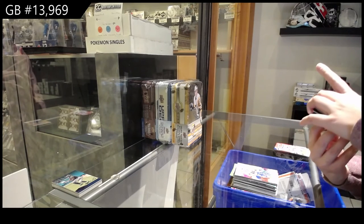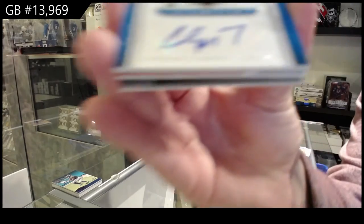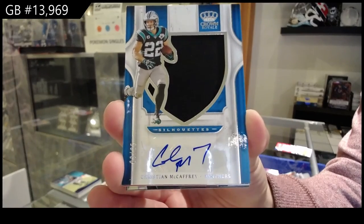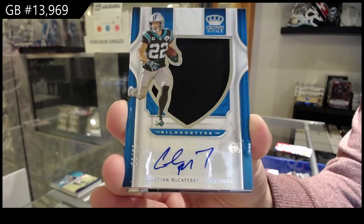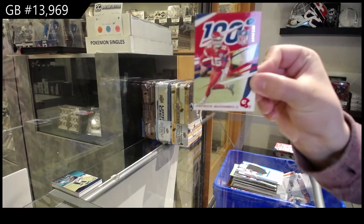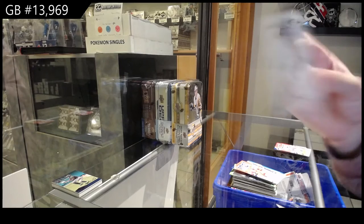We've got a silhouette jersey auto number /25 for the Panthers of Christian McCaffrey. Number /199, we've got Patrick Mahomes II for Kansas. A rookie of Marquise Brown for Baltimore.